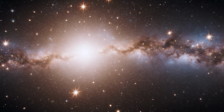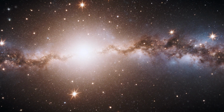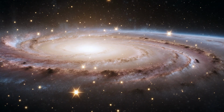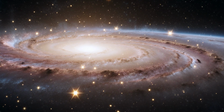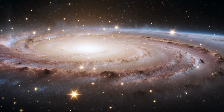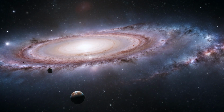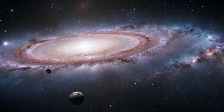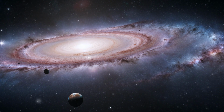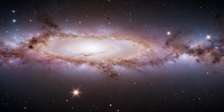The galaxies will pass through each other, and their gravity will pull them back together for a second passage, then a third, each time mixing the stars and gas more thoroughly. Eventually, after multiple passages over hundreds of millions or even billions of years, the two galaxies will merge completely, their stars and gas mixed together into a single, larger galaxy. The merger will create an elliptical galaxy.